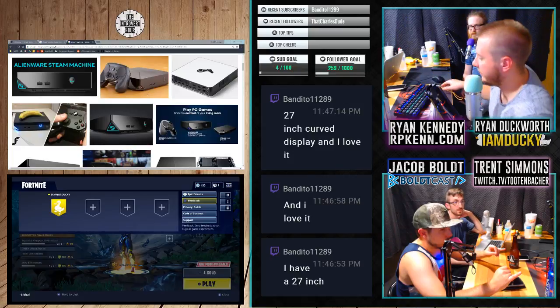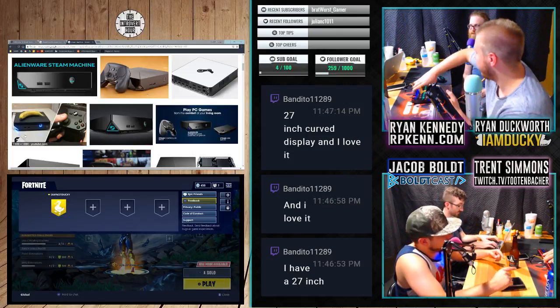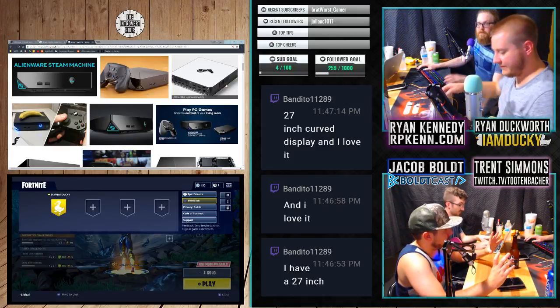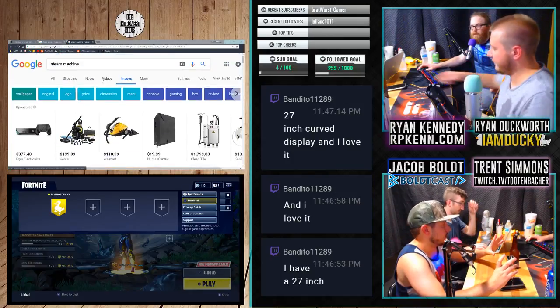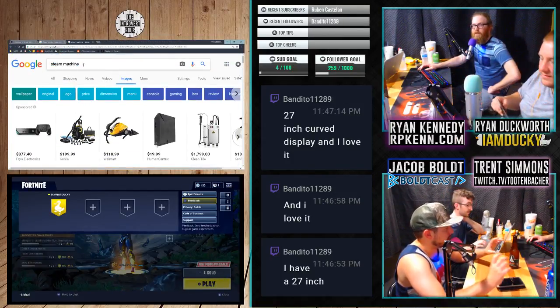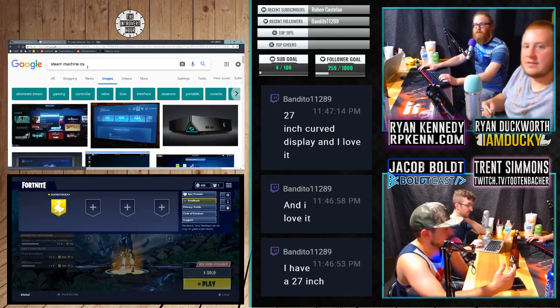A 27 inch curved sounds wonderful. Dude, I'm not a fan of the curved. I'm not either, but I have to look at it every day, so the picture is good on my 144 hertz monitor. It's great, I'm not complaining, but I have an LED monitor as my second and the colors look so much more vivid because it's an LED panel.